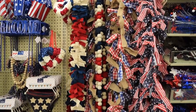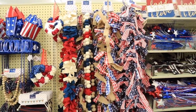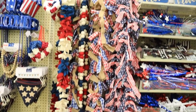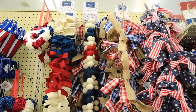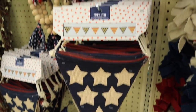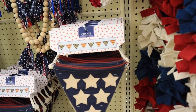Here are some garlands. You could easily string these on your entertainment center, weave them in and out of picture frames or anything else that you have going on there to make that easily themed. You could also use these for a 4th of July tree like I was talking about. Another thing you could stick on there. You can also do banners and things like these, on the front of your TV stand or maybe on the edge of your island or something like that.